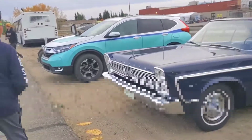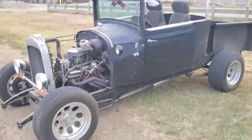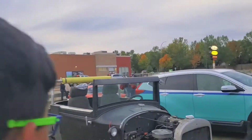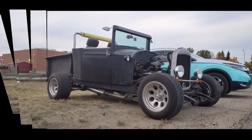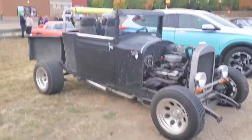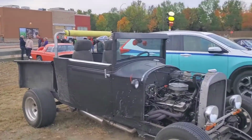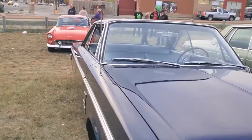There are all these cars and they look so cool. Oh, this one looks cool. I'll take pictures of these cars. That is tiny, but it's so cool. How do you like these cars, Dan? Amazing. They look so cool.